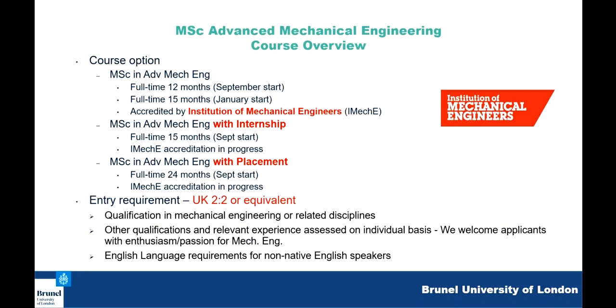Here, I would like to draw your attention to the difference between these 3 options. The first one is now accredited by the Institution of Mechanical Engineers. I believe I don't need to introduce IMechE. For the other 2 options, the accreditation is currently in progress.